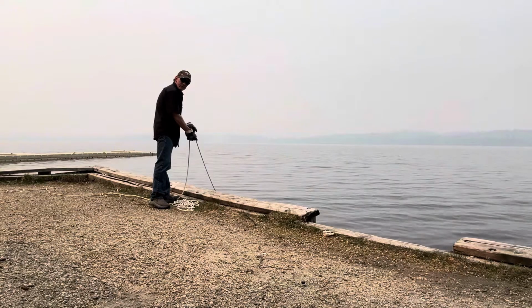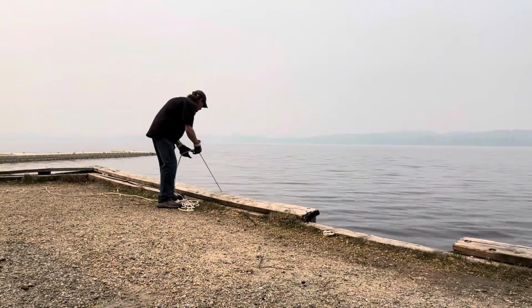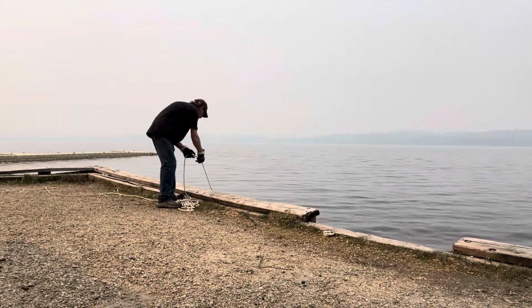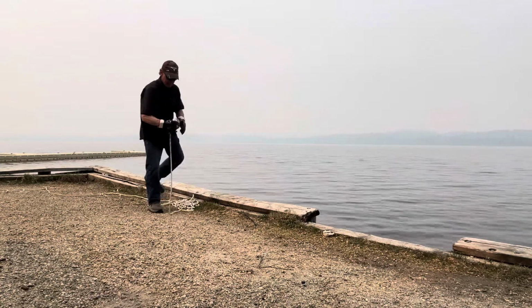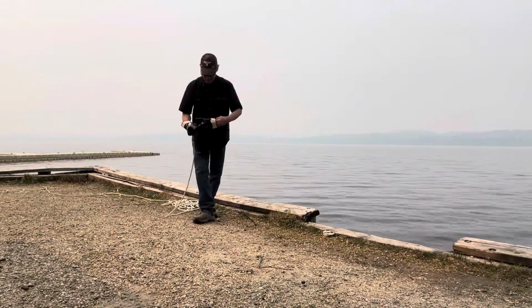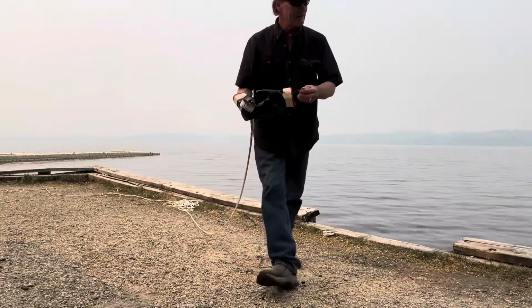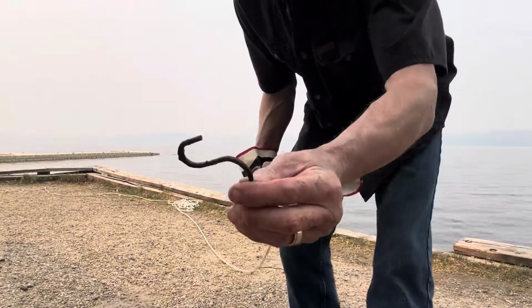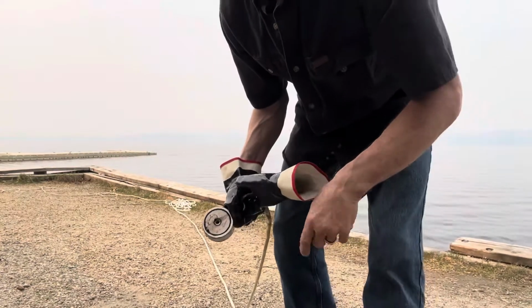I don't know if I got something or not. I think I do. Oh yeah, I got something. A hook? Huh. At the end of a bungee cord. I noticed that they got these 2x4s with bungee. Ah, good. Some more metal for the bucket.